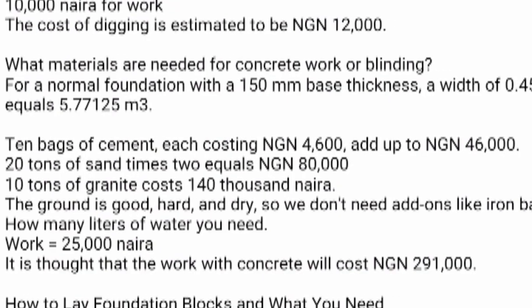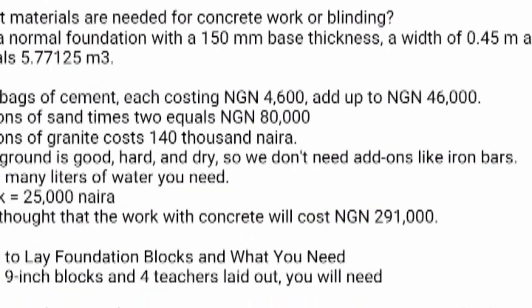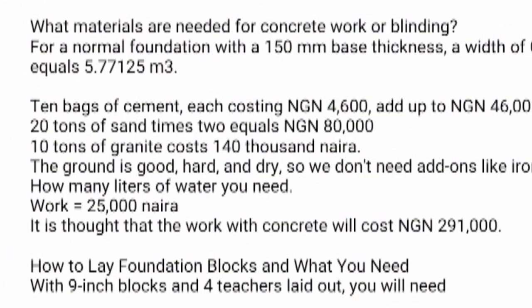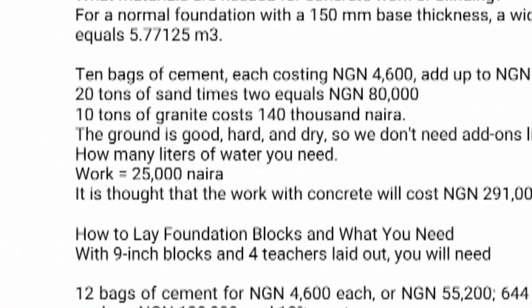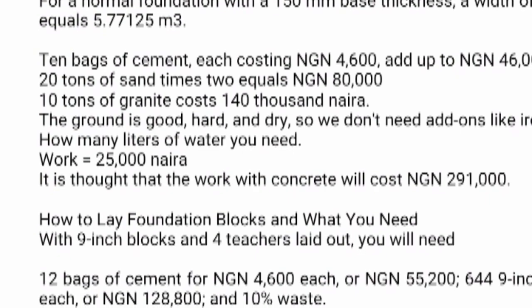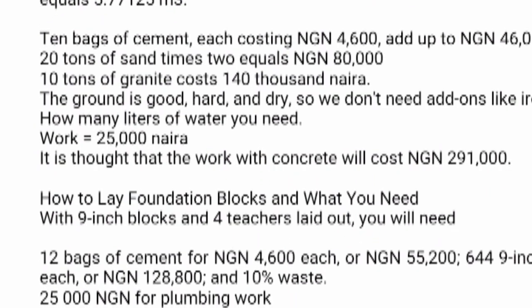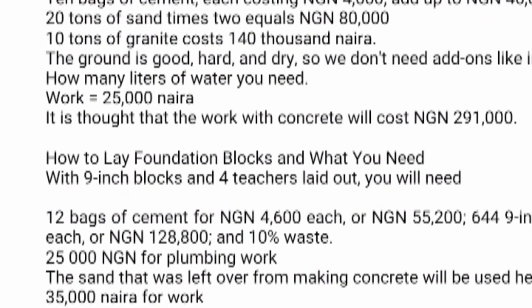Four sets of pegs. You'll be needing 4 sets of pegs. It's costing 1,200, so when you add it, you'll be having 4,800. You also need 2 inches and 3 inches nails, which costs 1,200. You will not be using up to one bag for this stage, so I just calculated half bags for this. Then 4 bunches of rope, which is 200 naira each, giving us 800. Then labor, I don't know, it depends on your area, but I calculated with 5,000 naira.